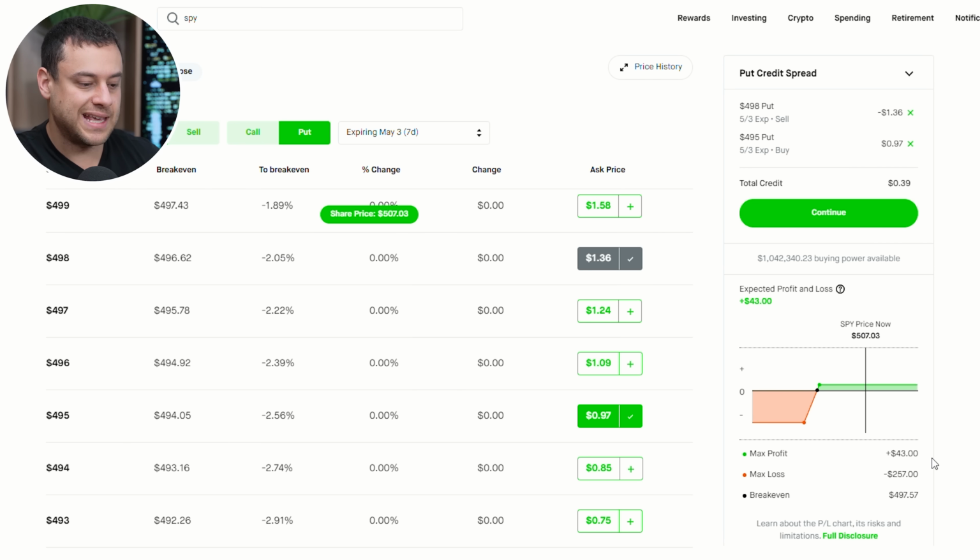Granted, you don't want to put your whole portfolio into this. This is a position where you would put 5 to 10% of your money, okay? So putting 5 to 10% of your money here, easy play. Easy money. This is the second strategy that I would use to profitably make money on SPY.